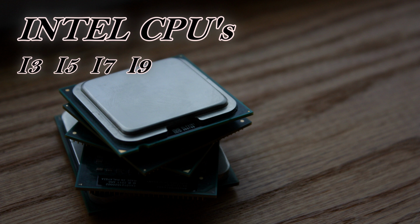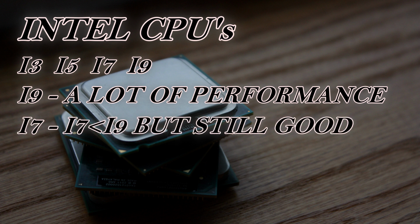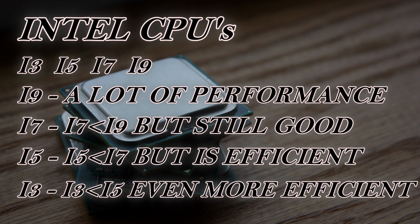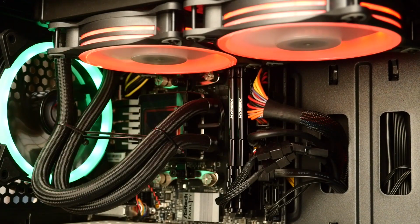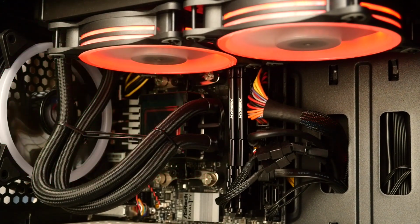Well, the higher the number the better, so the i9 is for hardcore gamers and for intense workloads. The i7 is worse than the i9, but still the i7 is a really capable CPU. Then we have the i5, which is more efficient than the i7, but still worse than the i7 when it comes to performance. And then we have the i3, which is the weakest but the most efficient. It can still handle games. It is not a bottleneck for the GPU. About the GPU we will get into that later. But even the i3 is really capable, and believe me, there are a lot more things about the processor.